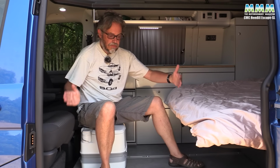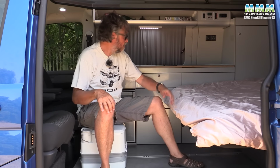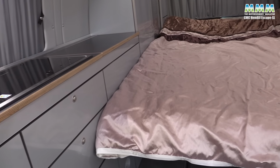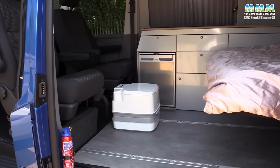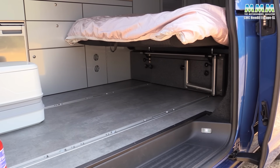Another thing to note is that this being the long wheelbase, you've got that much extra floor space when the bed's made up. You can still get to your cooker and sink, most of your cupboards, and there's plenty of room if you need to use the loo. Also, if you've got pets, well, dogs could sleep under the foot of the bed.